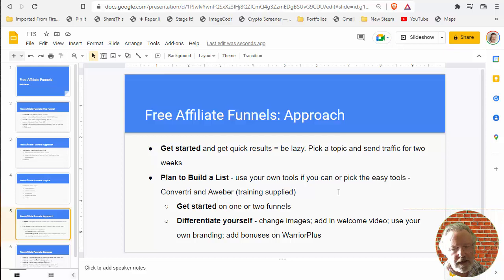If you already have a page builder and autoresponder, the best advice is to use those tools. So use the tools that you know. All you've got to do is copy the funnels and deploy them in the tools that you understand. If you do not have either of those tools, pick the tools that are covered in the training. So pick Convertri for the page builder. It's a great page builder. And pick Aweber for the autoresponder, because Kevin's training is in Convertri and in Aweber. So you will fast start what you're doing if you have not already got those tools in place. His suggestion is to get started on 1 or 2 funnels and run those for a couple of weeks.